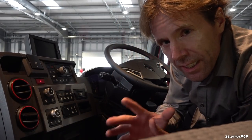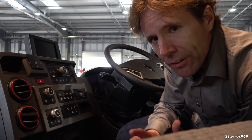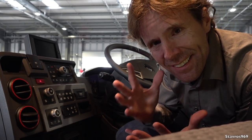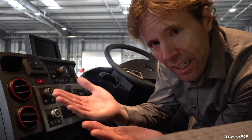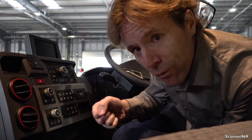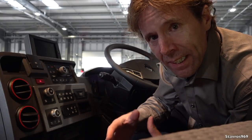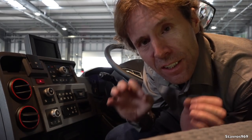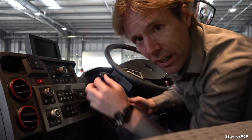Let's now talk about the steering adjustment on these Renault T's and Renault T-Highs. Some of you watching will know that they had bad steering adjustment. It could never be tilted back properly to you, which resulted in the driver having to lean forward more than they would want to and then becoming uncomfortable driving the truck. Well, I'm glad to say it's finally fixed on these newly revised trucks.